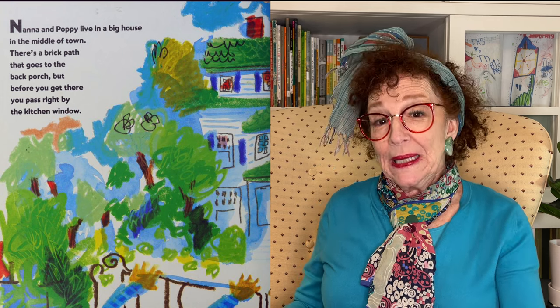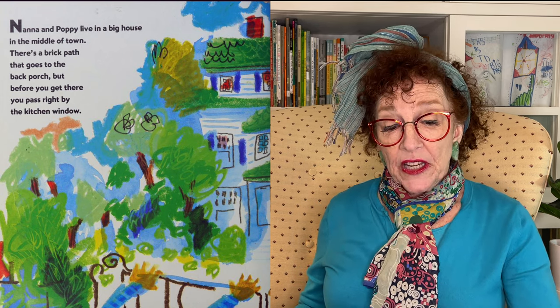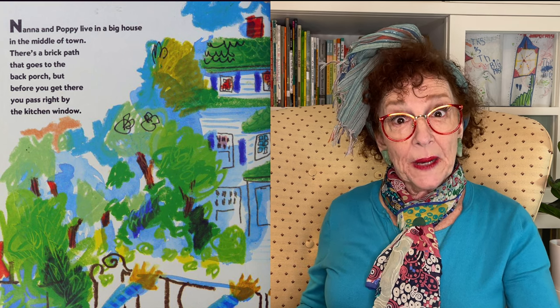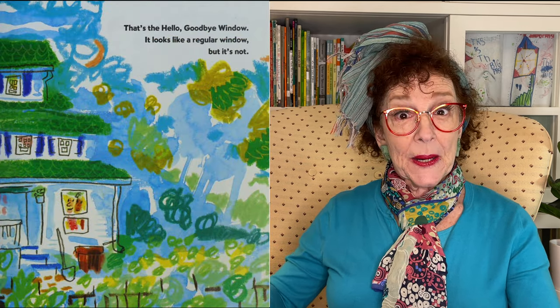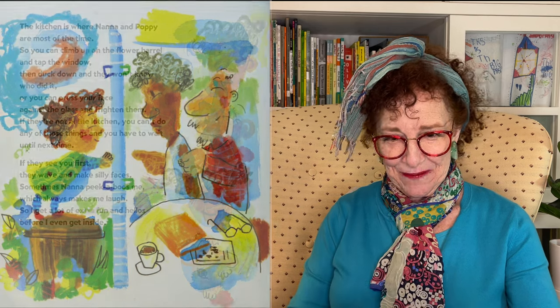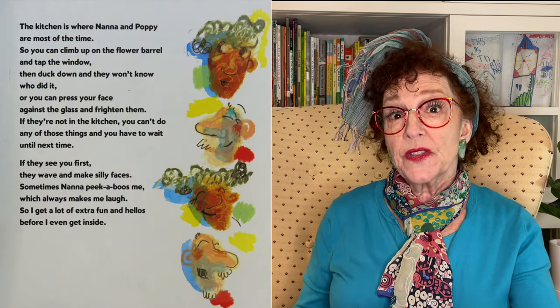Nana and Poppy live in a big house in the middle of town. There's a brick path that goes to the back porch. But before you get there, you pass right by the kitchen window. That's the Hello, Goodbye Window. It looks like a regular window, but it's not. I love the illustrations, don't you, my dears? The kitchen is where Nana and Poppy are most of the time.